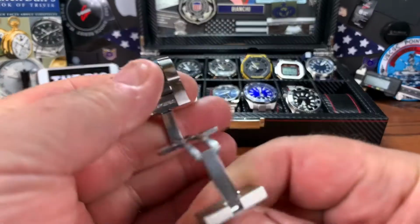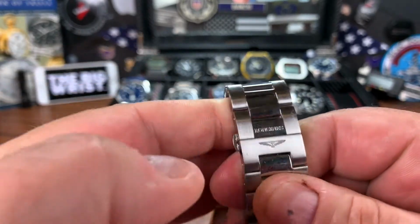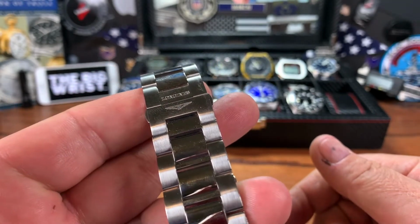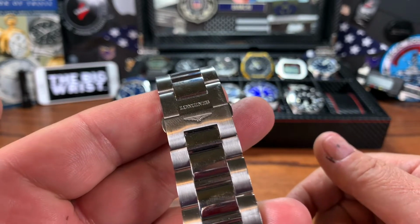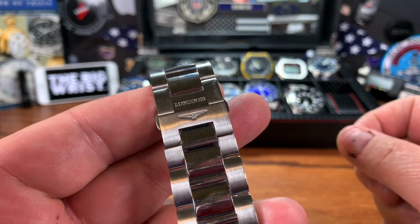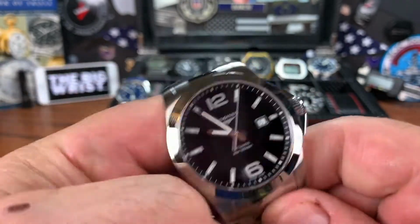It's got this double deployment clasp, which I'm going to have to tell you right off the bat, I actually like. This is the first one I've ever owned that I can say doesn't bother me even a little bit. It's secure, it's comfortable, and lo and behold, it fits perfectly. 8.5 inches, it would actually fit an 8 5/8 inch wrist. I took a half link out. Very, very happy with this.